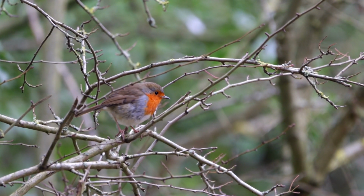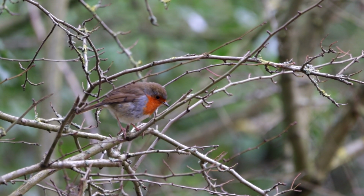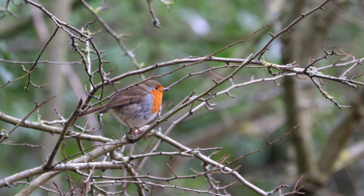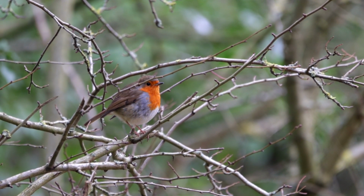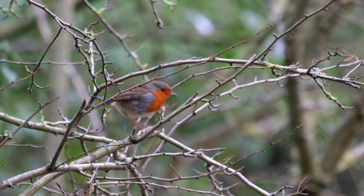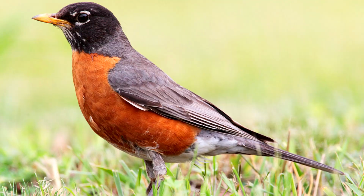Got a nice little robin here. Robins are probably one of my favourite birds in the UK. I just think they're so cute. Look at them, a little bundle of fluff and a nice beautiful orange chest on them. Like a fantastic looking bird, and he's gone. The American ones though, rubbish.